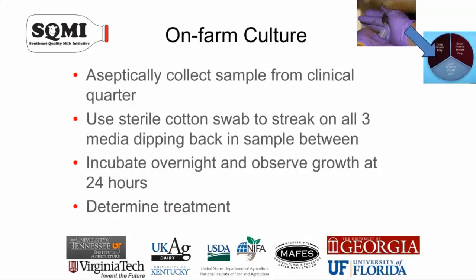In order to use the on-farm culture system, a sample is aseptically collected from the identified quarter, assuming that is a clinical quarter for the purpose of this slide. In order to collect a sample aseptically, you will use a cotton swab to clean the teat end really well. I usually press the cotton ball in half and clean on one side of the cotton ball and then flip the cotton ball over and clean the other side. And you will keep cleaning the teat end until the cotton ball looks clean. The next step is to squirt a few streaks of milk onto the ground and not collect those in the tube, and then collect the sample in the tube aseptically.